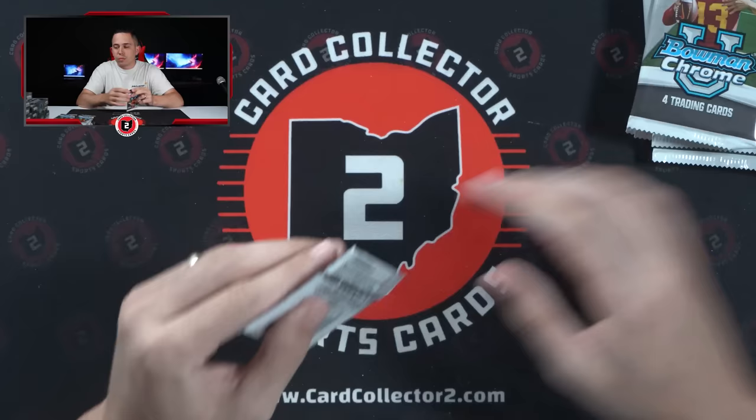I think Keon Keeley's the one you want. I think that kid's going to be really good. I do like Caleb Downs. I thought one of those guys would end up as a Buckeye. Let's get through these here. See how quickly I can open these packs.